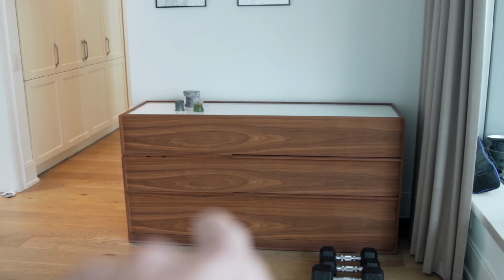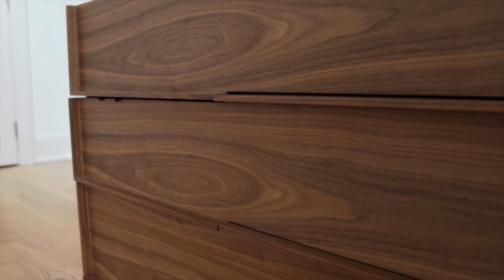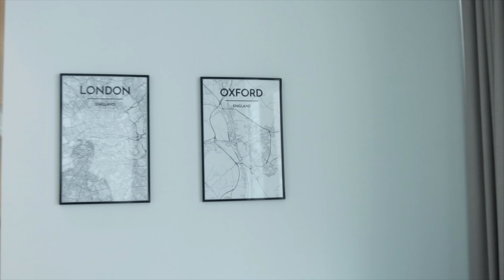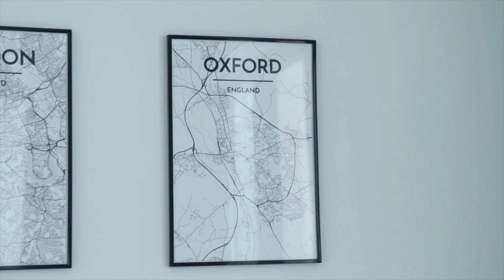Further behind the camera, that's where my lighting setup used to be when I had my studio here, but now we just have a clothes dresser. Same walnut wood finish, and the only pieces of art that I put up on walls, I let my girlfriend decide that. She actually went to Oxford to take her master's in physio, so that's super dope.